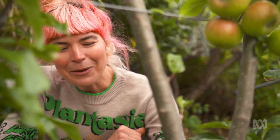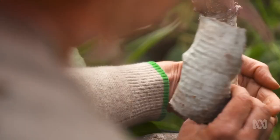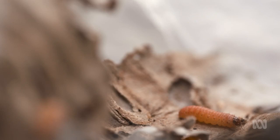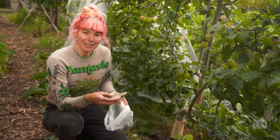Now, here's one that's been on there for quite a lot longer. I'm going to open up and see what's happening. The cardboard has done its job. I'm now going to dispose of these guys quickly and safely.